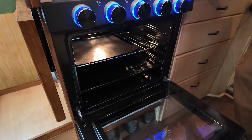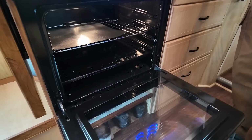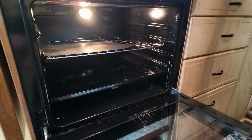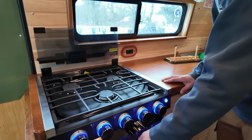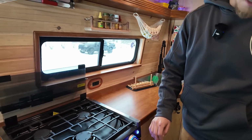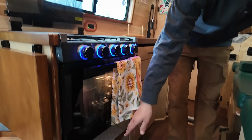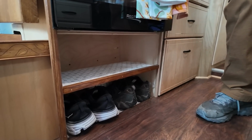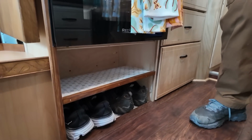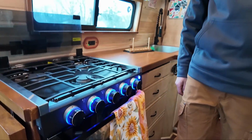Opens up, and this is the tallest version so that bread can rise. Liv is a very talented baker and will surely be making lots of good things. So if you see them out on the road, you'll probably get yourself a homemade cookie. Underneath is some more shoe storage. It's another thing that sometimes people overlook, and then they end up not knowing where to put things. So it's good to have that kind of stuff in there.